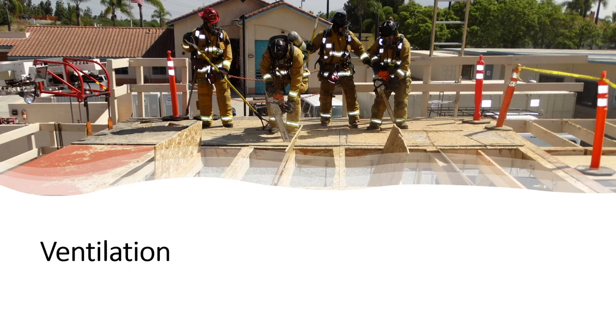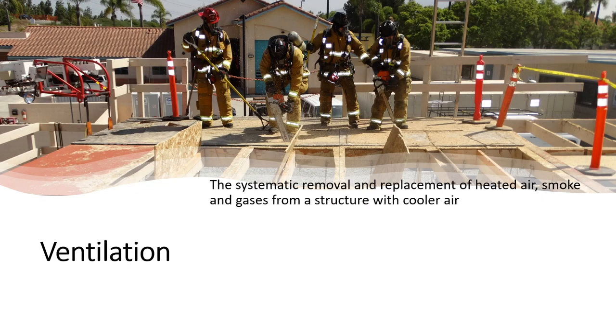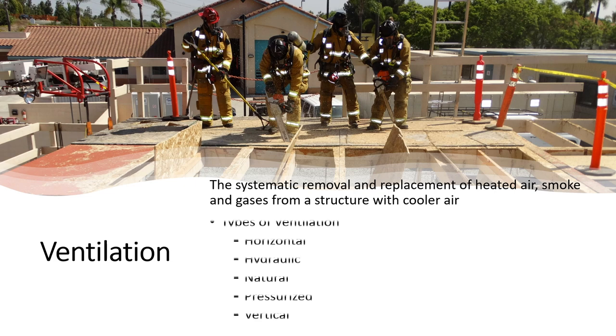Welcome to Truck Company Operations Commercial Ventilation. Ventilation: the systematic removal and replacement of heated air, smoke, and gases from a structure with cooler air. Types of ventilation include horizontal, hydraulic, natural, pressurized, and vertical.